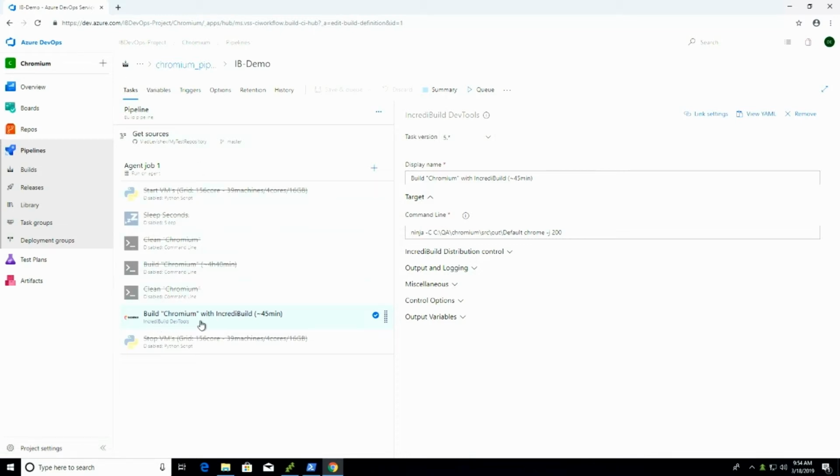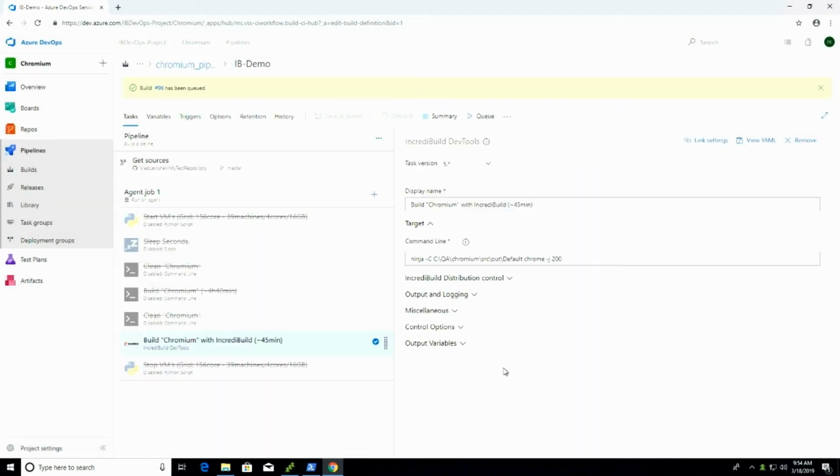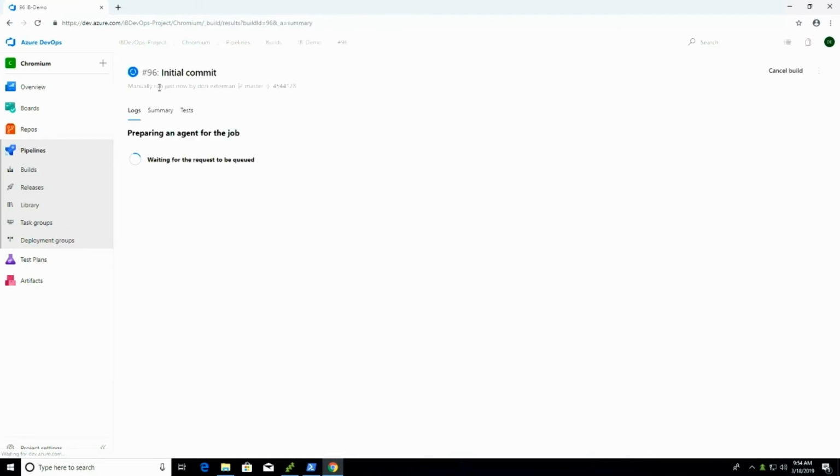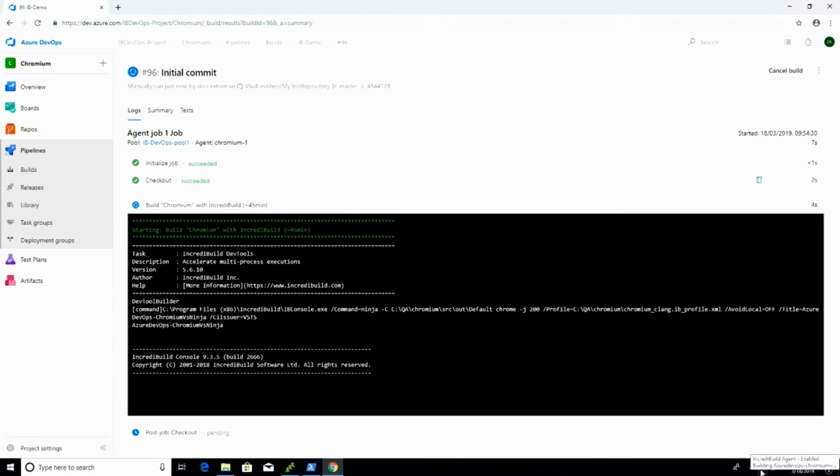And we're using Azure DevOps in order to launch the Chromium build, which on its own, on one of the instances or one of the developer machines, would take about 4 hours to compile. Using the grid with Azure DevOps and IncrediBuild, we got it down to 40 minutes. That's about 6 or 7 times acceleration.